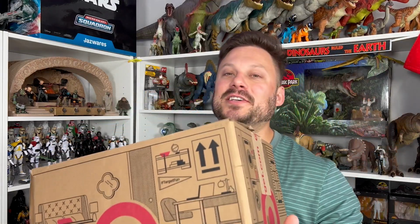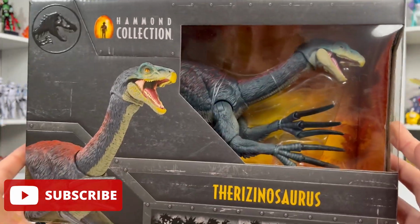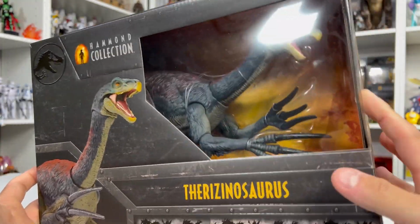Alright, friends. Target delivered the goods. Inside this box, I have my Hammond collection pre-order for the Therizinosaurus and the Giganotosaurus, and I couldn't be more excited. So let's crack this open and see what they look like. Since these are two epic Hammond collection figures that we have been waiting for, I'm going to do a separate video for the Therizinosaurus and be able to give it the attention it deserves.